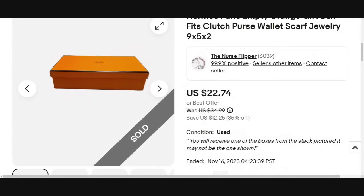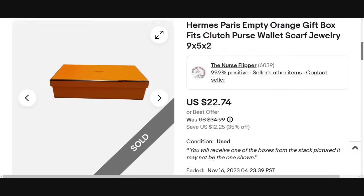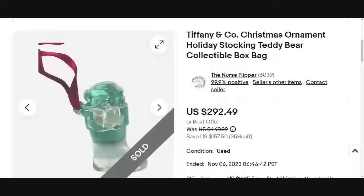All right, here's another multi-quantity. So a lot of multi-quantity this time, and I love them because it's a single listing. So this is an Hermes Paris. These boxes, the buyer bought, I believe, 5 of them. We sold out of these, so 10 sold. They bought 5, so it was just over $100 buy. I am only $5 to $10 in. It is about a $70 profit, and the boxes we have had just about 2 months now, so they are moving out fast for sure.